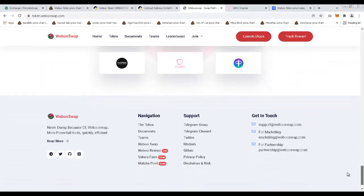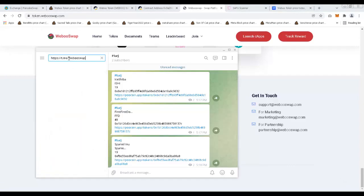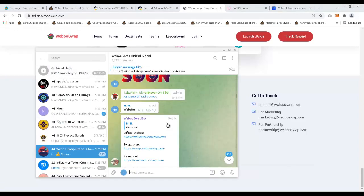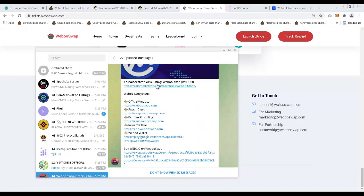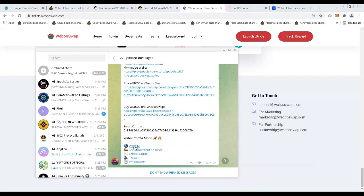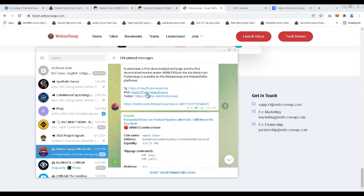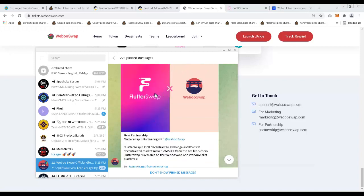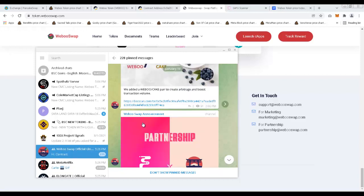Let's check their Telegram group here. There you go. Here's their Telegram group. Like I said, it was already listed in CoinMarketCap. Here is the link. Scroll up. FlutterSwap is also partnering with WeboSwap, so that's a good sign. There's some partnerships involved.